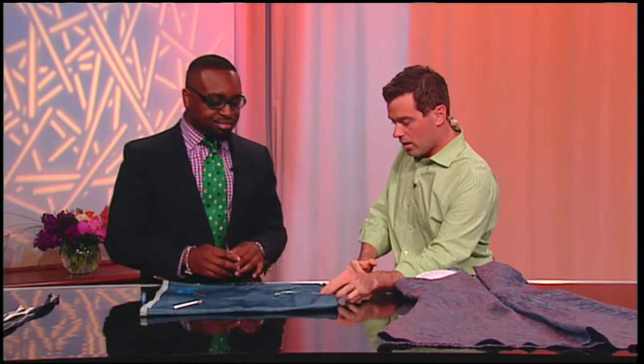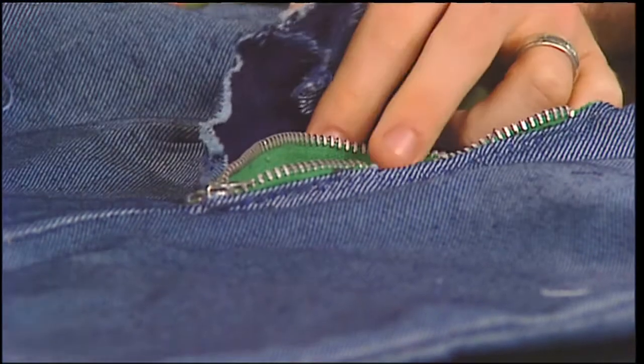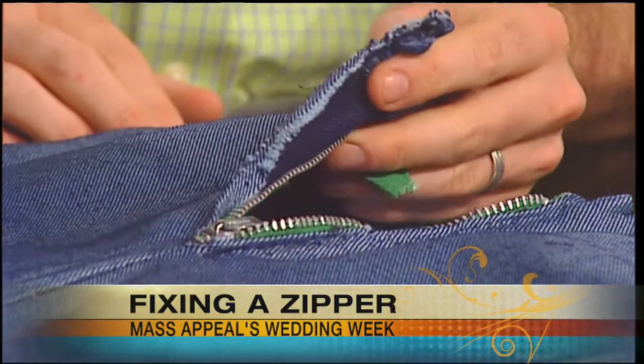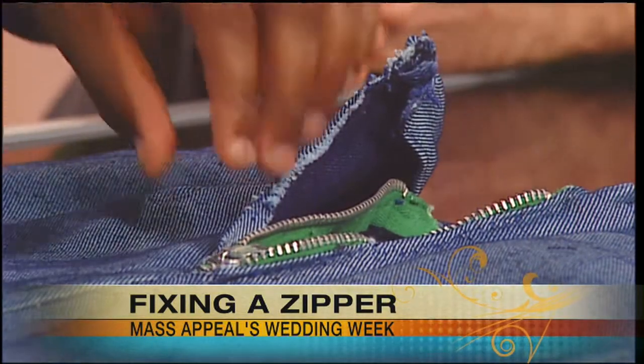So we have it right here. Your zipper breaks. I already started the inside of this zipper, but if you have to replace the zipper, make sure, now, the zipper itself doesn't have to be the exact color of the garment, so don't worry about that. But you need to make sure that your thread is the actual color of the garment, because when you go through, you don't want it to show, okay?